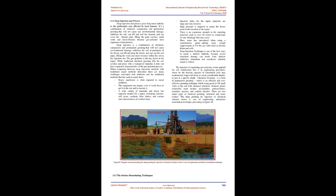The deep injection technique is one of the best ways to repair a shallow sinkhole, because severe structural damage can result from shallow sinkholes. Immediate and conclusive sinkhole repair is critical. By injection of expanding geopolymer resins applied for soil stabilization, an engineering procedure, the bearing capacity of foundation soils may be continuously improved down to considerable depths, or just at a specific depth.